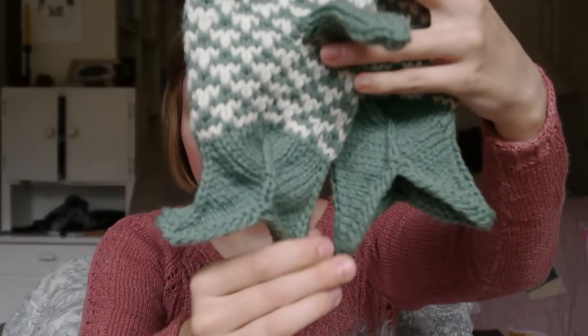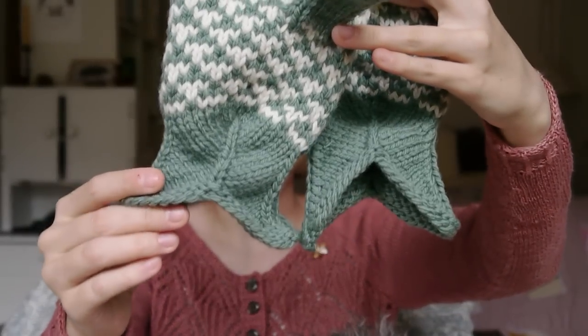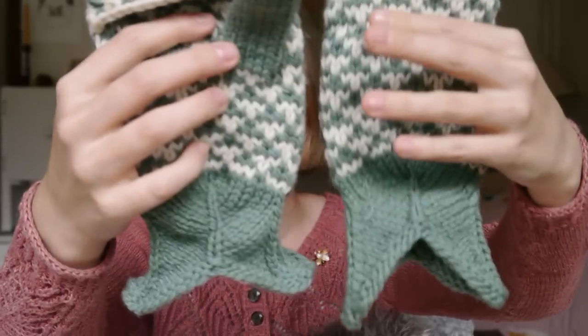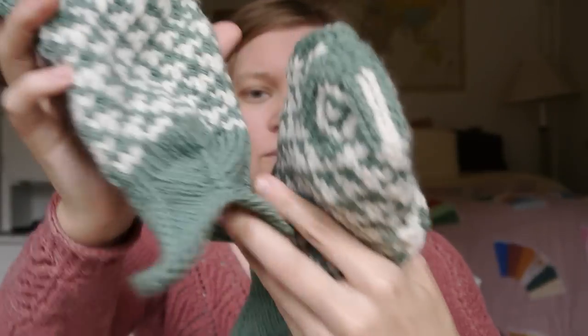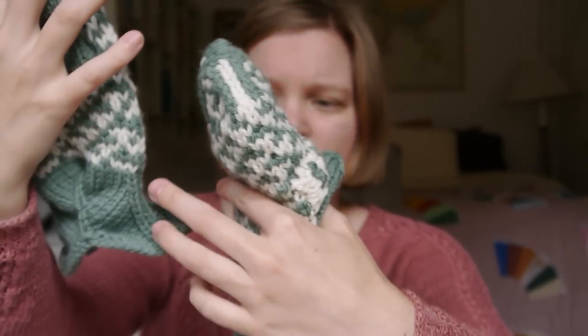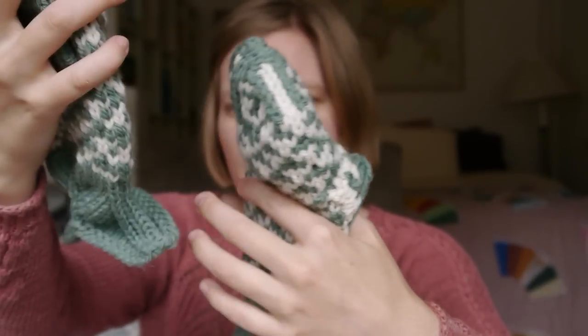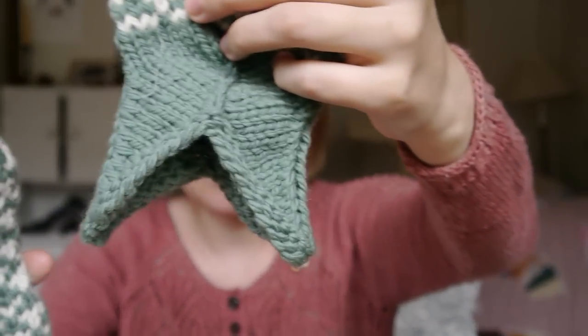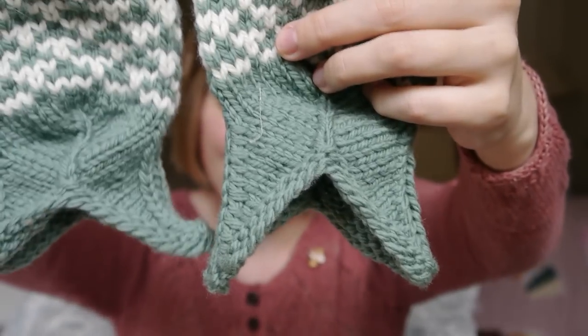Okay, so as I was saying, the cuffs are different. With this one, I followed the pattern directions, which have you start with a knit two together decrease. So there's one plain one in the middle, and then it's knit two together on this side and SSK on the other. And on this one, I reversed them. I did not mean to. I just didn't look at the pattern when I cast it on.